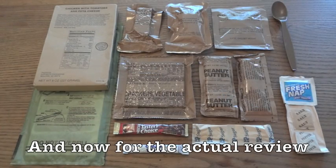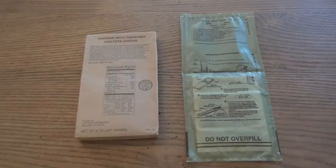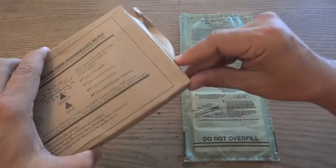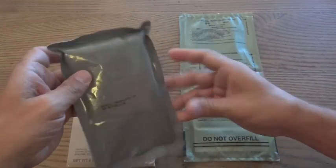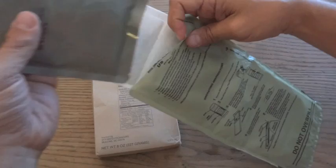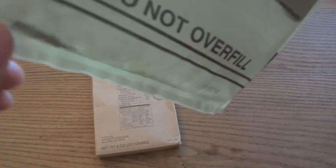Alright, now we'll go ahead and review the chicken with tomatoes and feta cheese MRE from Sopakco. First off, we're going to start heating the main entree, the chicken with tomatoes and feta cheese. Open the flameless ration heater. Put the entree in on top of the heating element. This one, I don't know if it's because of age or what, but it does have some of the iron filings loose at the bottom here. Hopefully this will still work okay.